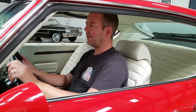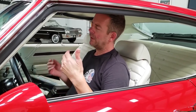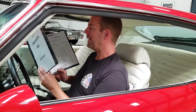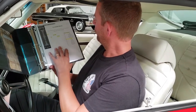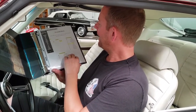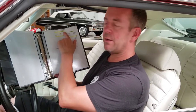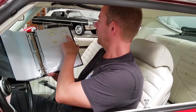To give you a little story about this particular car, it was purchased by Thornton's locally in Pennsylvania, where I believe this car spent most of its life. What I've done with this binder here that is included is we've broken down the VIN number, and it will show you that this car was born a 1970 Oldsmobile 442. We will also confirm that it was born obviously as a hardtop coupe. And what's really cool about this car is it was built in Framingham, Massachusetts.